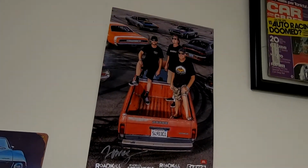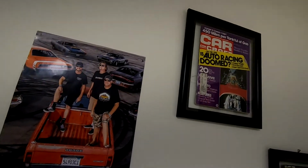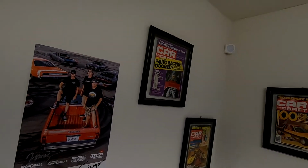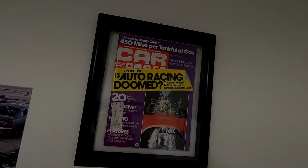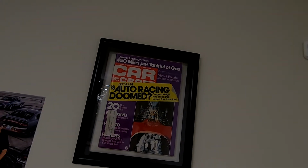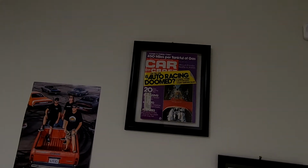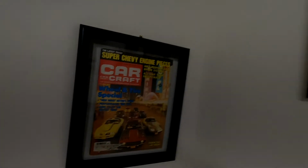Signed poster from the guys in Roadkill and Roadkill Garage. And then I got some old Carcraft magazines. These are super old. This one is probably my favorite. It's Is Auto Racing Doomed? And it's March 1974. I would say it was pretty doomed at about that time. And I got a couple other cool ones.